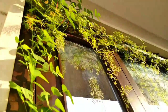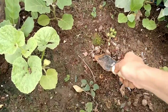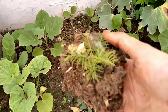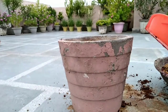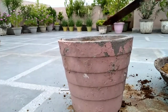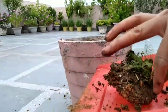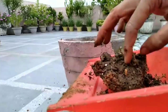Today, let me share some basic information about how to grow this plant from seeds. You can get the seed from where the plant grew, from the nursery, from online shopping, or anywhere else. Simply sow the seed in the soil, and when your plant has 6 to 8 leaves, you can repot it.